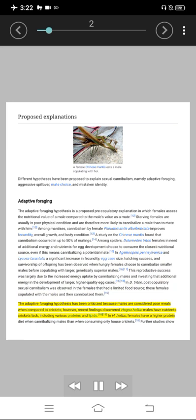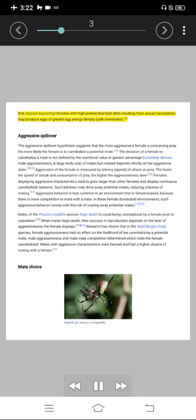However, recent findings discovered Hogna helluo males have nutrients crickets lack, including various proteins and lipids. In H. helluo, females have a higher protein diet when cannibalizing males than when consuming only house crickets. Further studies show that Argiope keyserlingi females with high protein, low lipid diets resulting from sexual cannibalism may produce eggs of greater egg energy density, yolk investment.